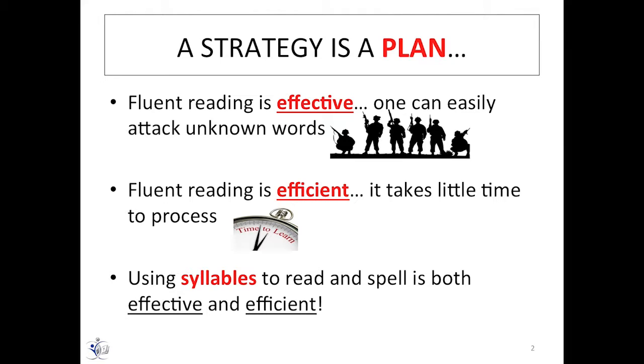So first of all, good readers need a strategy. So what's a strategy? Well, a strategy is a plan. Fluent reading is effective, and one can easily attack unknown words. Just like the soldiers you see on the slide, they must have a plan for their attack, or it won't be very successful. And I find sometimes students don't have a plan for when something gets tricky. Even efficient and effective readers sometimes, when they get tripped, don't know how to attack it. So this is for them.